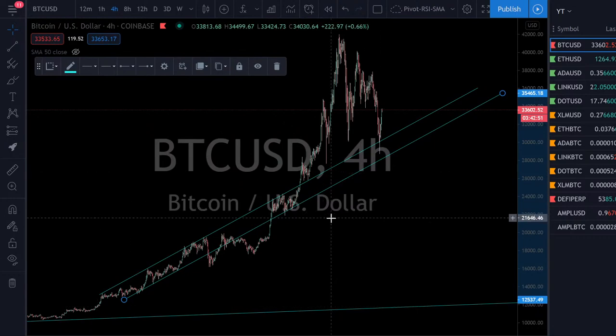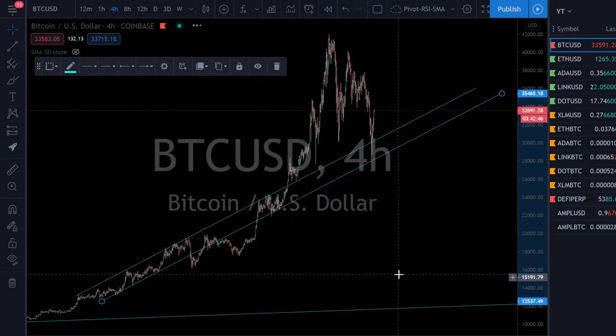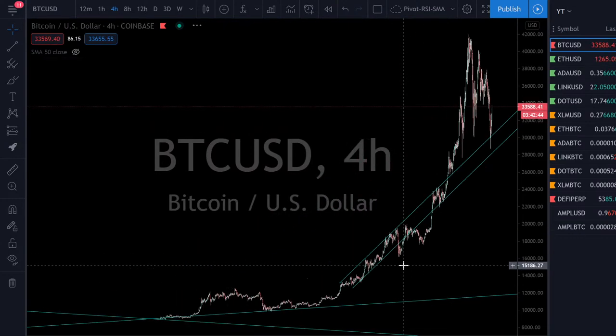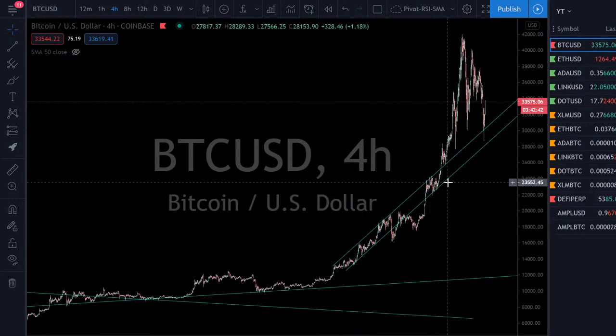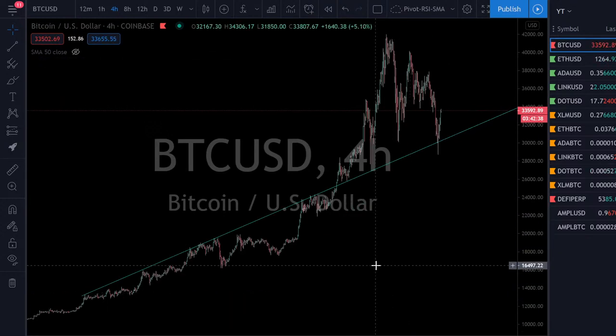But we're back above that channel. So the price was pretty good inside that channel for a while. That's the basis of my analysis there on the trend lines. All right, so I'm going to remove this because I just want to watch the top of the channel. I'm going to remove these other trend lines. This is what I'm watching right now.